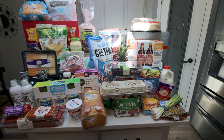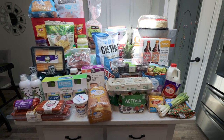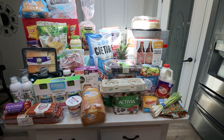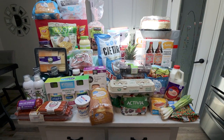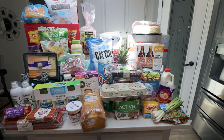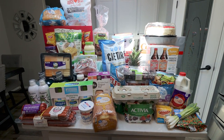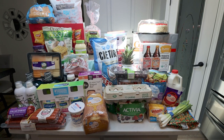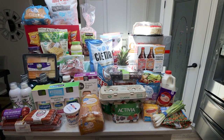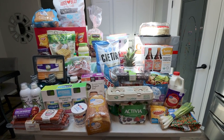So here is my massive stock up haul. We have some wonky lighting because right above our island, we have a skylight that I can't cover. So I'm gonna do my best to brighten this up in editing, but this is my huge grocery haul. I did Walmart grocery pickup. I went to Costco for my monthly stock up. Diesel is at the vet right now having surgery and I didn't wanna have to go to Costco during his recovery. So this should last us until he is recovered and good to go. So let's jump into the grocery haul.